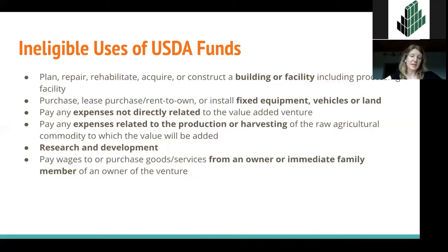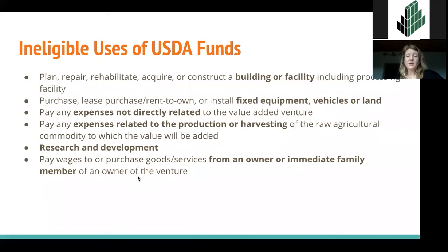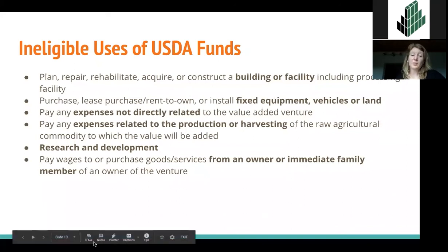You can't pay expenses not directly related to it. So yes, you can use it for payroll, but you'll need to document how your employees' time is spent. I'm sorry, you cannot pay yourself with the grant funds. I misspoke there, sorry. Your employees who are not owners of your company, you'll need to document what they're doing and why a portion of their labor is justified toward this program. Research and development, and, again, this is the last bullet point, you can't pay yourself or people who have some kind of conflict of interest, an owner and immediate family member.